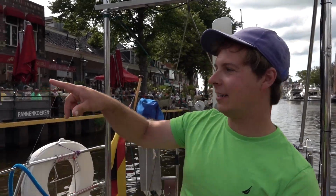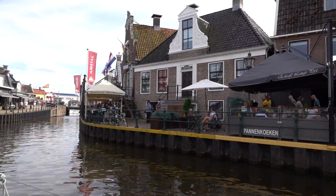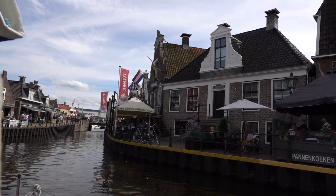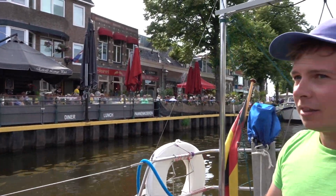We are here in Lemmer, in a really nice tiny channel. This is the plan today, to pass a couple more bridges and then through a lock in Lemmer. And then we are in Amsterdam. Yay!